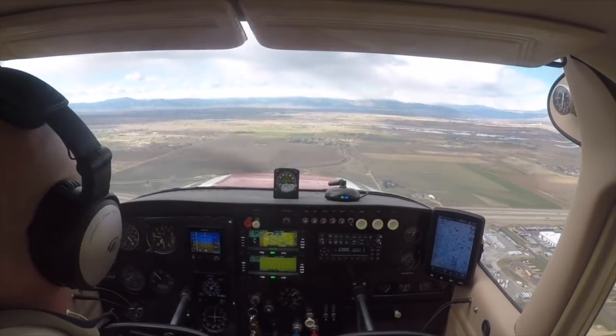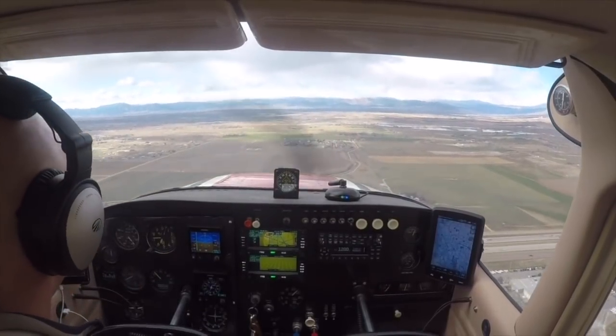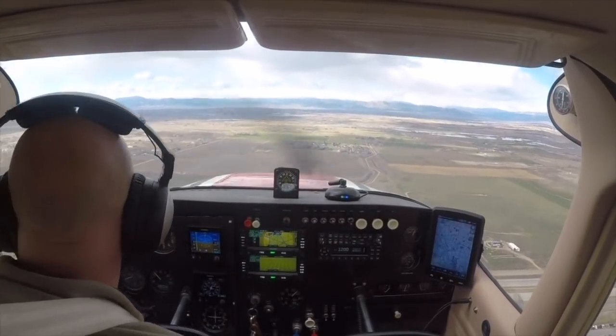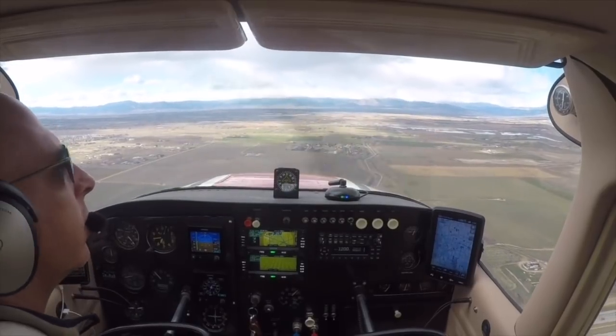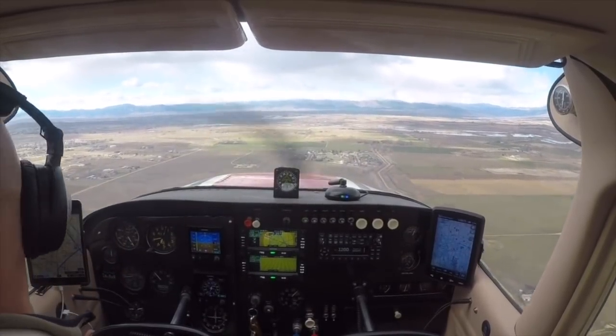Long run area traffic, Cessna 2523 Yankee is 10 out to the east at 5,700 feet. We're going to enter on the 45 for a left-hand downwind. I'm sorry, a left-hand downwind 2-9er. Long run.